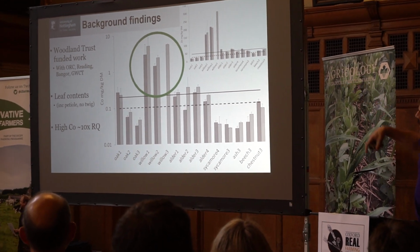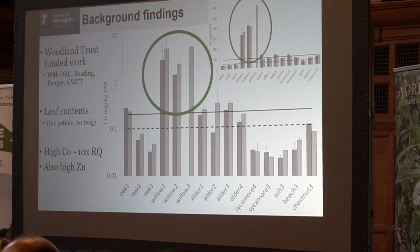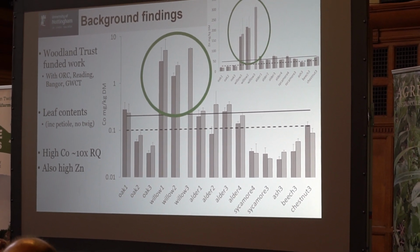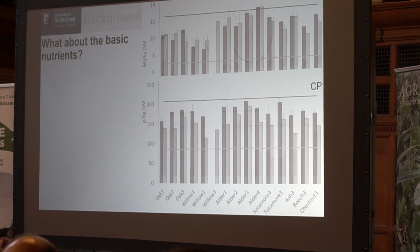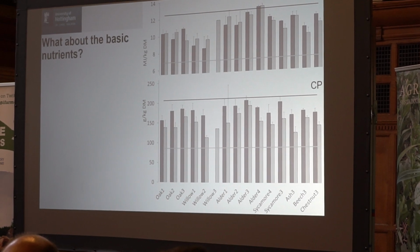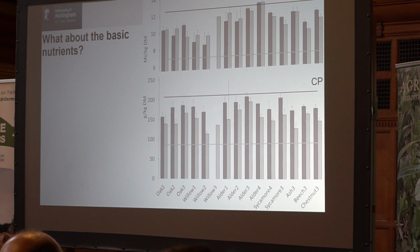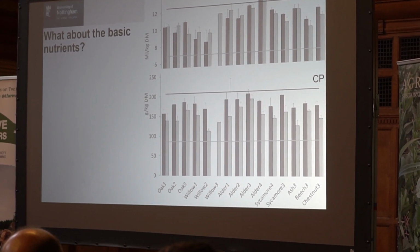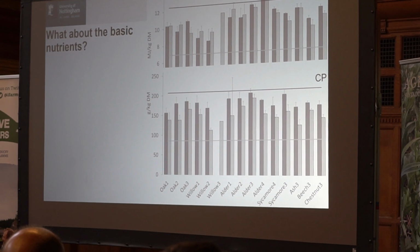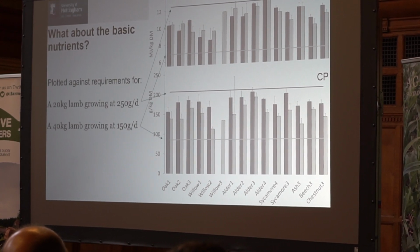Equally, the zinc here up in the corner was also high in willow. So we've got an additional potential zinc benefit if we can utilise this willow for a nutritional background. Basic nutrients matter too: it's all very well if we can do this, but if it hasn't got the energy and protein, we're going to lose production anyhow. So we looked at the energy and protein in the leaves, and across all these leaves, energy and protein were predominantly within the requirements for all of the tree species.